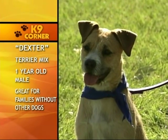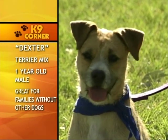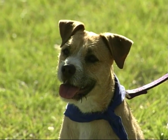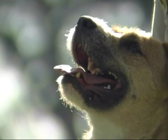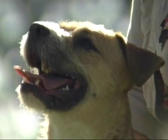He would be best as the only dog in a home where he could be 100% getting all of the attention. He deserves that second chance at a better life. All right, so he is a beautiful guy and definitely needs to find his forever home today.